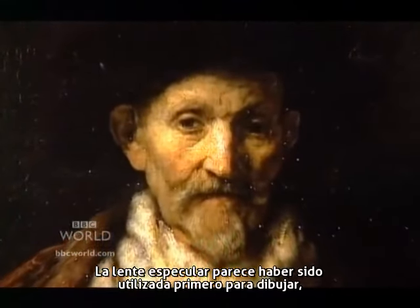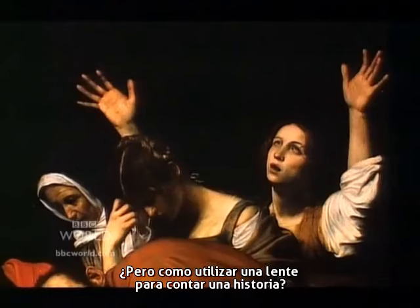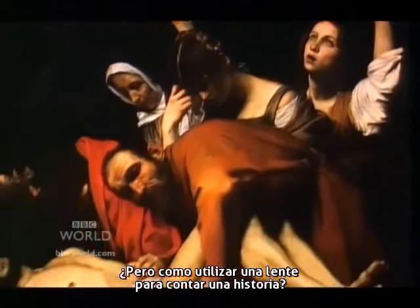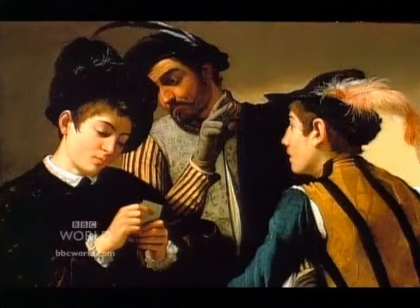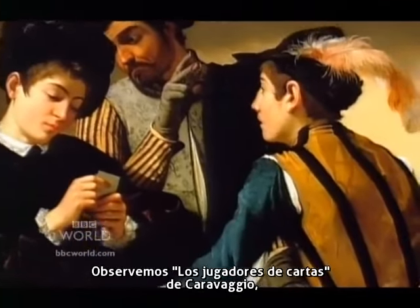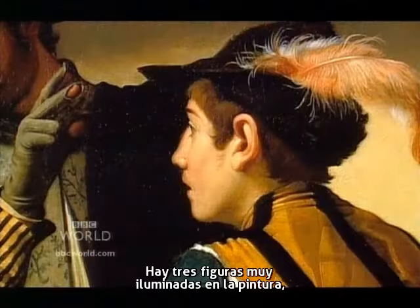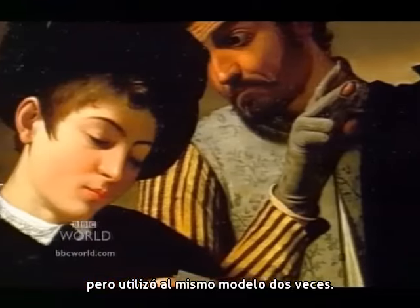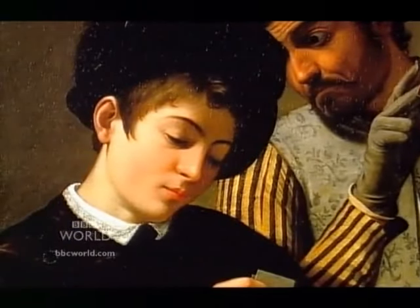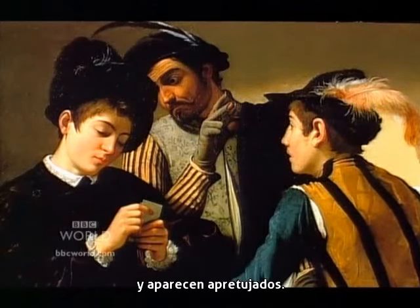The mirror lens seemed to be used for drawing first and then painting. But how can you use a lens to tell a story? The master of setting this scene seems to be Caravaggio. Let's look at the Card Sharps by Caravaggio. It's a story about deceit. There are three brightly lit figures in the painting, but he's used one model twice. The space between the characters is quite shallow and they appear pressed together.